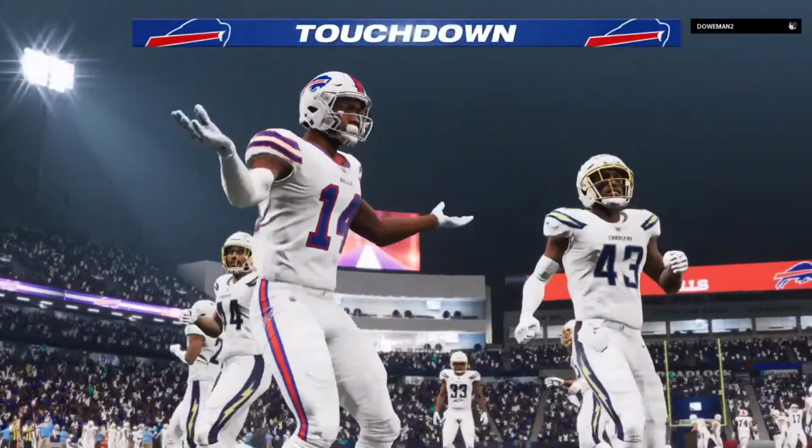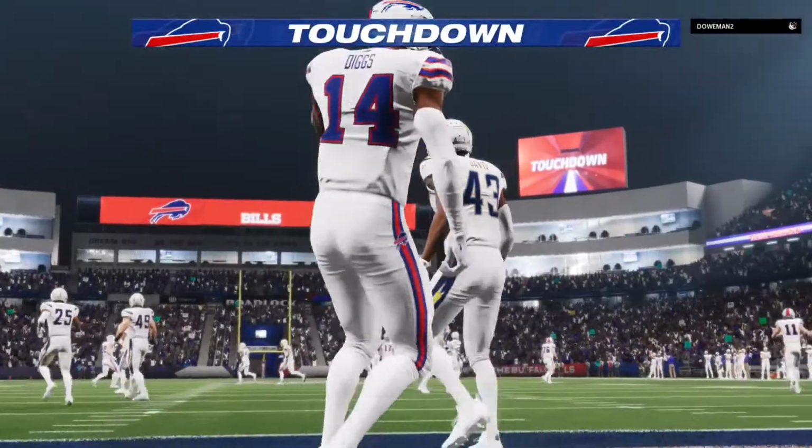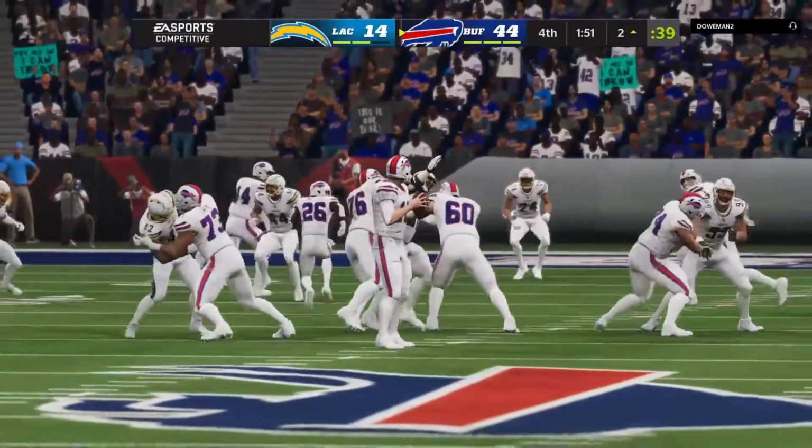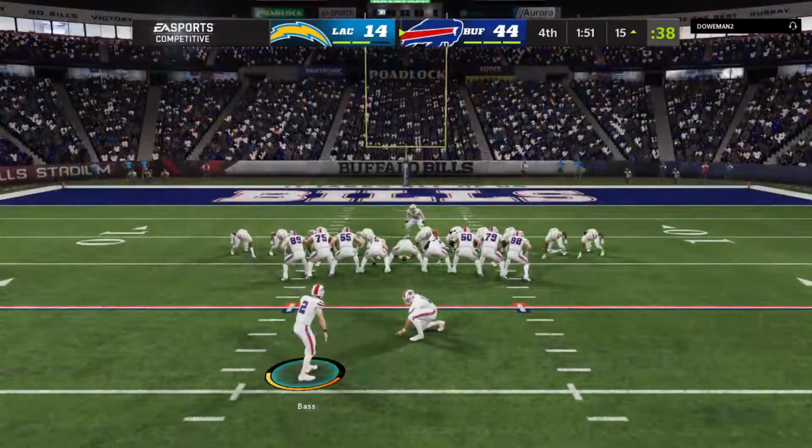And they are going to score again. Yet another touchdown as they just add to their totals. I'm not sure what other ground there is to cover here. I mean, this offense has been amazing.